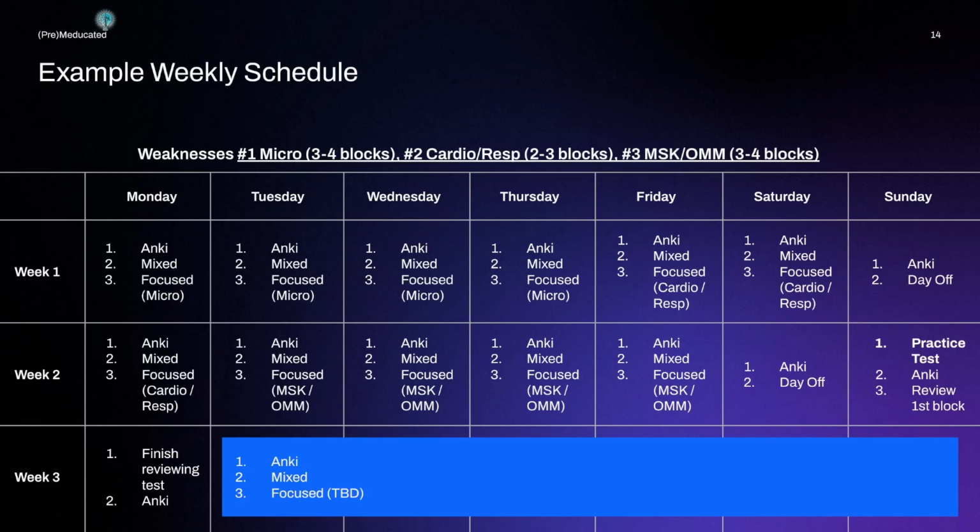You might be wondering, what do I do with content review? You're doing your content review as you go through your practice questions, as you review them. You watch videos as needed. You talk to ChatGPT as needed. You do flashcards constantly. Your content review is built in to the schedule. The most important things are doing your daily active recall practice and seeing the same material over and over again, written in different ways and different questions.